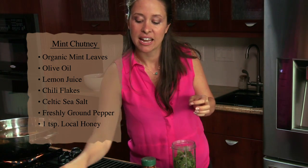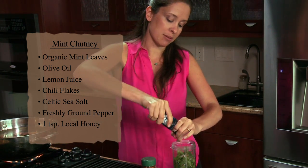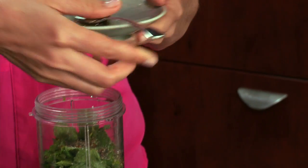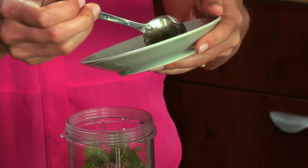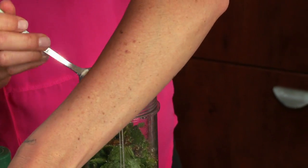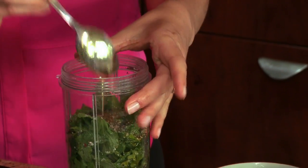Freshly ground. And some freshly cracked black pepper. Then we're going to finish it off with a little bit of raw local honey. This honey is delicious. It's actually going to help bring a little bit of sweetness out of the mint leaves and all the other ingredients.